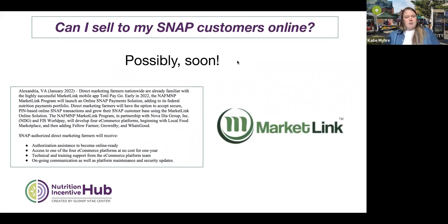We also get asked if folks can sell SNAP online. The answer is possibly soon. We don't know. We're hoping that it will be online within the next year in some cases, but we just don't know yet what eligibility will look like for that. Marketlink is working on this, and this is just a screenshot from their recent press release back in January. So make sure you pay attention to Marketlink's updates on their online SNAP options, and FMC will be sharing those as we become aware of them as well.